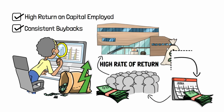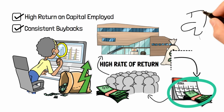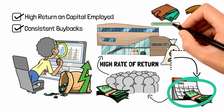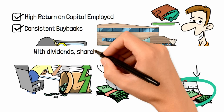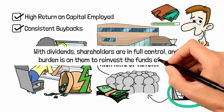You see, while dividends are undoubtedly an amazing source of making lots of money passively, they differ from buybacks as they put money directly into shareholders' pockets. It's like riding a bicycle with no training wheels attached. With dividends, shareholders are in full control, and the burden is on them to reinvest the funds effectively.